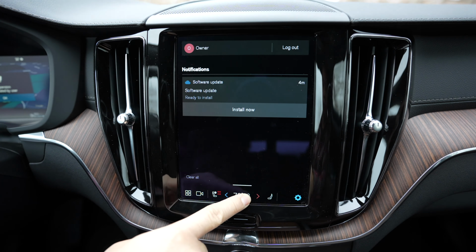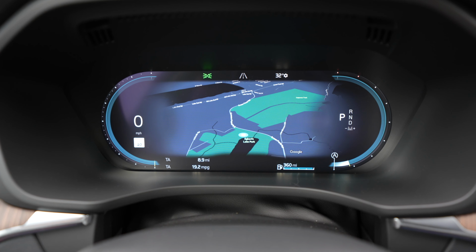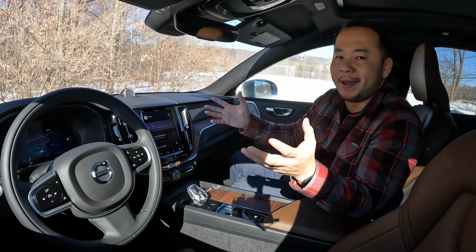Now, you can't watch YouTube while you're driving, obviously, because that's a big safety risk, but this Google built-in system can also be found in a lot of their other Recharge systems like the C40, the XC40 Recharge, and the XC60 Recharge. So some of those electrified vehicles, when you're plugged into a charging station, you could watch YouTube while you're parked. So having Google built into the vehicle is pretty great, but there's some drawbacks to that.